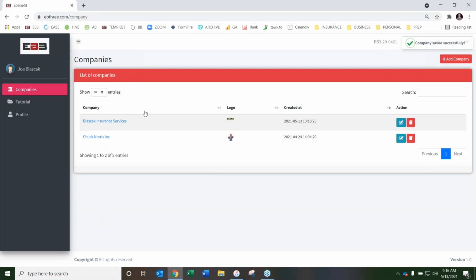That's going to take us back to our list of companies. You can see right here that it's loaded my logo and it's loaded the company. Once the company's loaded, it's time to create a booklet. So we click on the hyperlink here. If you want to edit anything at any point in time, you can go over here and left click on the edit button, or you can delete the group, the company as well, and this will delete all booklets associated with it too.